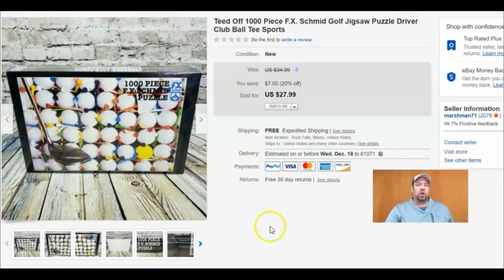This is just a regular golf puzzle. I think I paid $1.99 for this at my local Goodwill or a mom and pop charity thrift, so I paid like 99 cents for this. This sold in about a week or two of me listing it. It was just a bunch of golf balls, golf tees. I'm sure this was a gift. This went for $27.99.